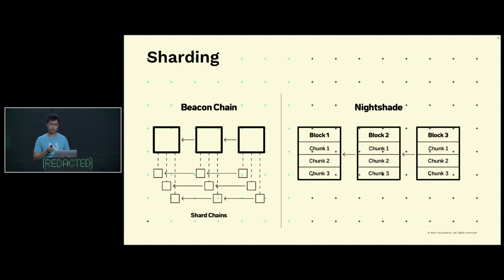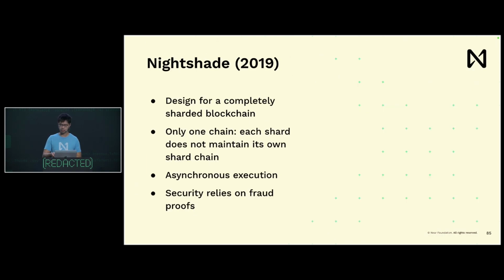And one of the key innovations we did with Nightshade is that we said, well, instead of having that complexity, how about we just have one chain that rules them all? This one chain has blocks that contain chunks, which are shard blocks from each shard, and this greatly simplifies the design. This is what we did back in 2019, in the first version of the Near white paper.